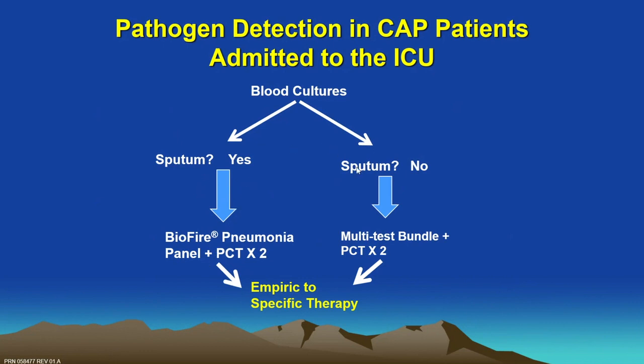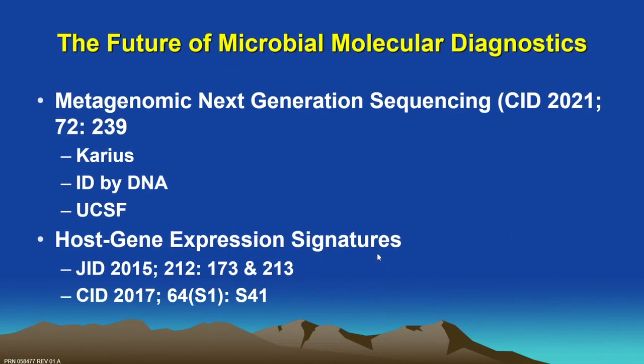If the patient is unable to produce sputum, as a backup, we still have that multi-test bundle, and you've heard the elements now several times, but it includes the nasopharyngeal respiratory PCR panel. Well, the fruit of the month is procalcitonin and the PCR panels, but nothing stays the same for very long.